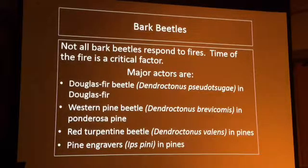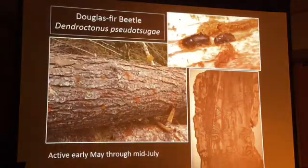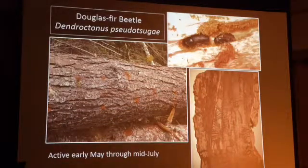So the major bark beetles that we know respond to fires are the Douglas fir beetle, which attacks Douglas fir, and then three of our pine beetles. The western pine beetle, which is only in ponderosa pine, the red turpentine beetle, which can get in several pines, and then the pine engravers, which can also get in several different species of pines. So the Douglas fir beetle.